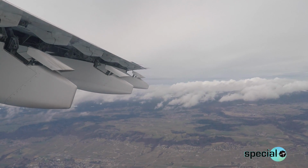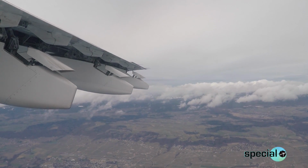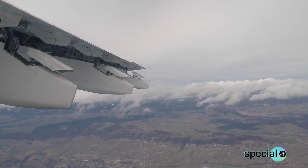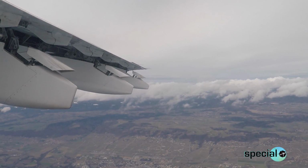Given that we are already descending, I'm pretty sure that we will come in from this side, so basically from north and heading south, and that would mean that we will be landing at runway 23 in Geneva Airport. I can't confirm that yet, but this is my guess. If it should change, of course, I will update you once we've landed.